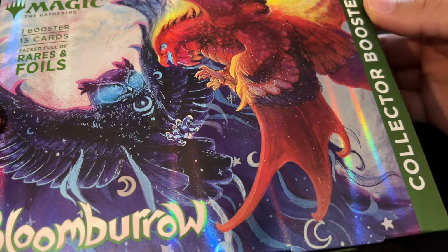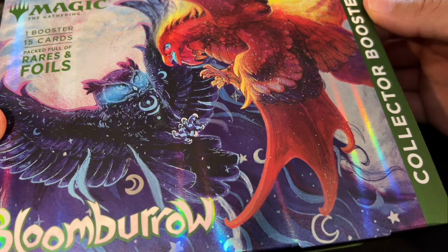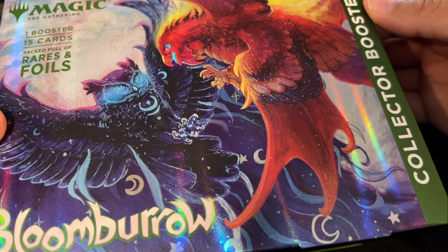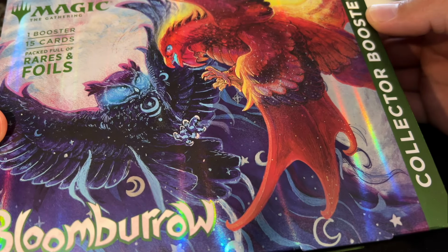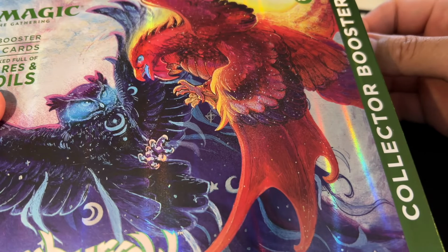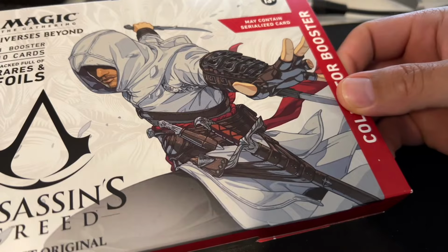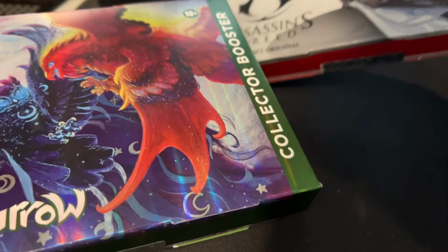Alright, today we've got a wacky one. I was at the local Target a few days ago, checking for Pokemon, sports cards, and groceries, I guess. And I noticed they have these collector booster packs. These are boxes here that have a single pack in them.